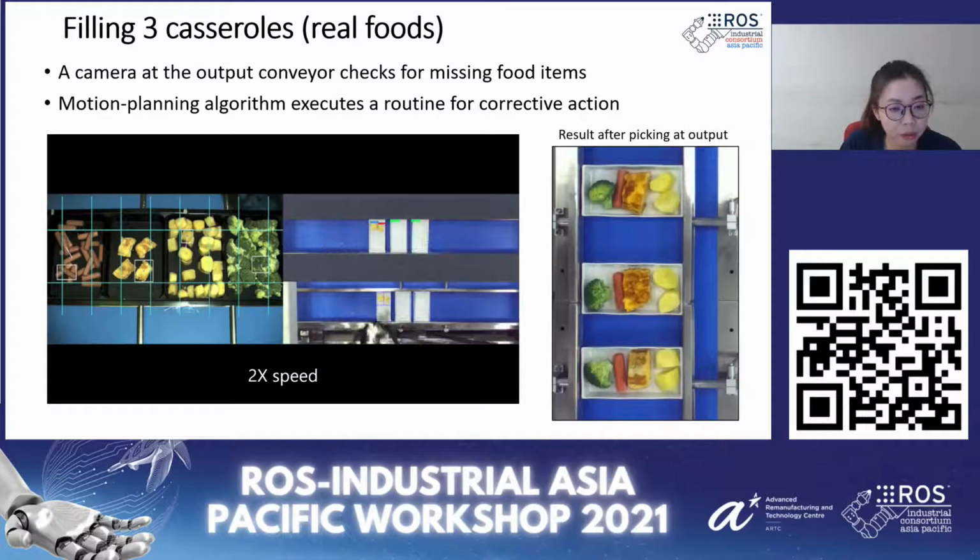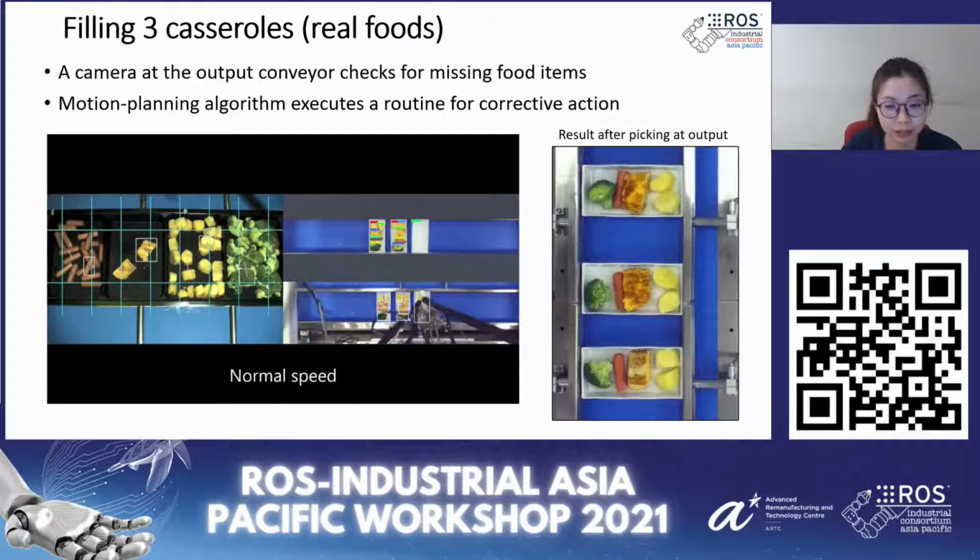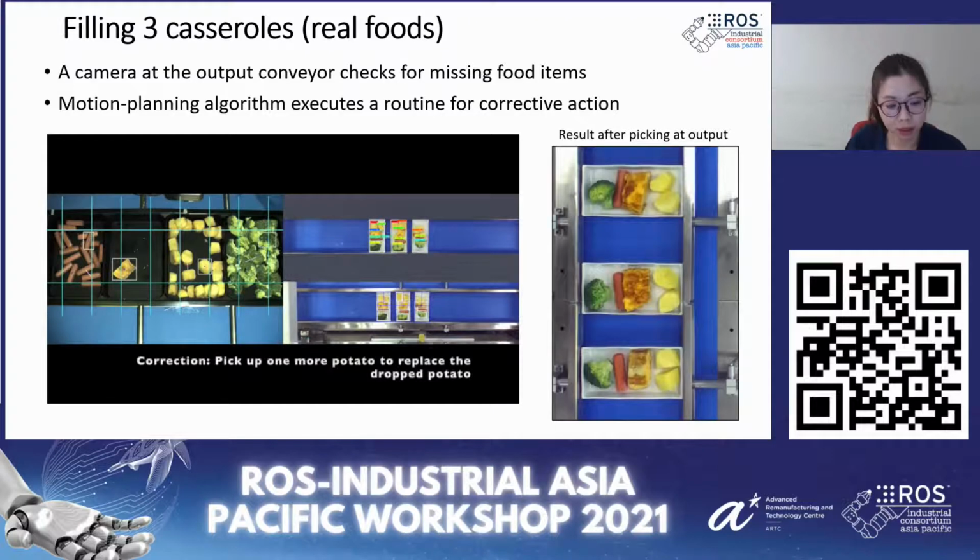Now we are looking at the view of both input and output cameras. We can see the sampling from each of the cameras has to be synchronized so that the robot will not obstruct the images. We can also see we set some boundaries in the output casseroles. This is what we call the item arrangement verifier.